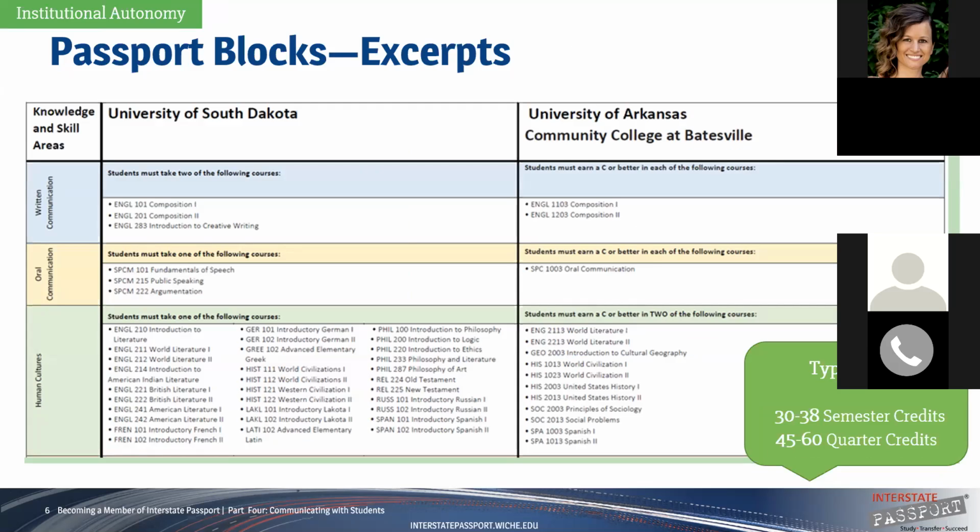Students on a semester system will have 30 to 38 credits, and those on a quarter system will have 45 to 60 credits. Passport courses may be identical to the institution's general education requirements or may vary. However, students must earn a C or higher to be awarded the Passport.